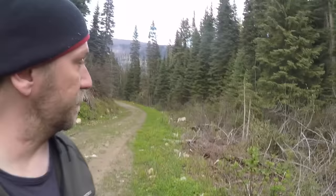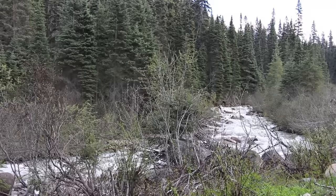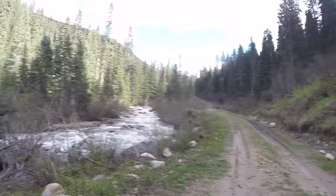We've been coming up this logging road that was completely snow 2 or 3 weeks ago when we were up here last with Crazy Neighbor, and found this beautiful creek. We're gonna see where this goes, because there should be a nice view at the top of this, but wow, just the engineering of these roads is amazing, that they can build roads through these places.